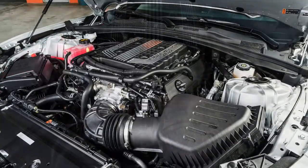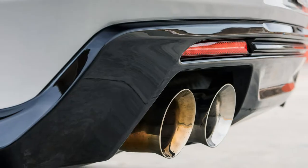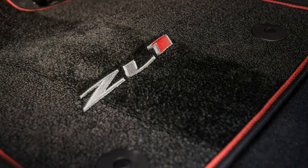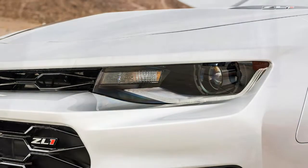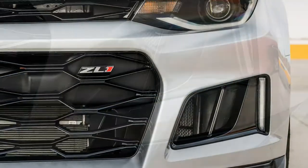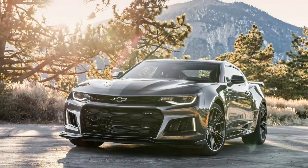Like the outgoing ZL1, the 2017 Chevrolet Camaro ZL1 uses a 6.2-liter supercharged V8, but the new model has 650 horsepower and 650 lb-ft of torque, a gain of 70 horsepower and 94 lb-ft. There are two available transmissions, a standard, rev-matching 6-speed manual or an optional $1,595 10-speed automatic. We'll come back to that one.